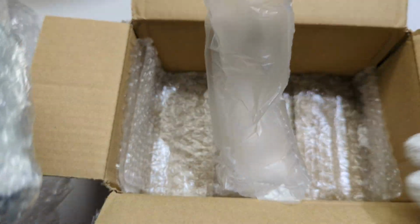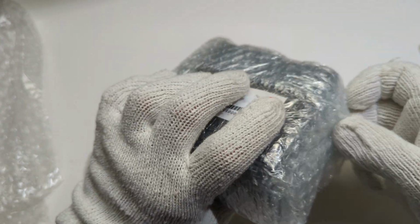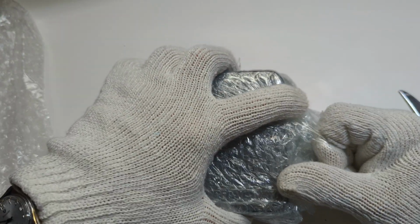Packaging. Wow, the packaging is pretty amazing. I'm pretty impressed with this. This company from Japan, really happy with them. I tell you, the shipping was incredibly fast.